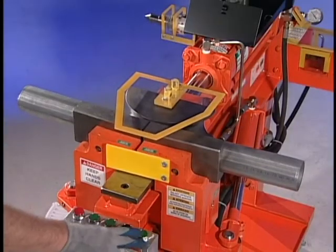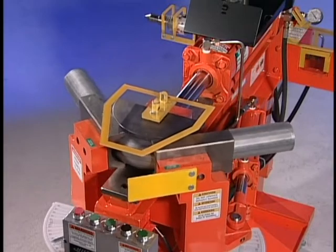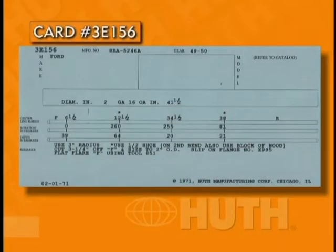It's important to remember that your Huth bender is strong. With our precision dies, we are capable of making deep bends in 3-inch pipe. The next card will be a medium difficulty application. 4 bends, including the use of a half shoe and block of wood.